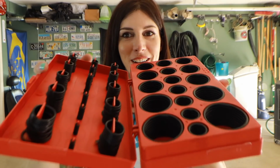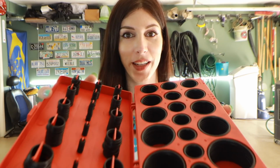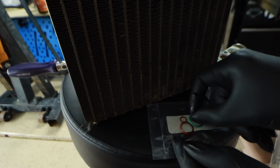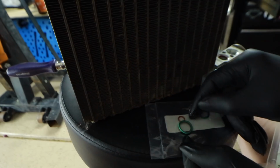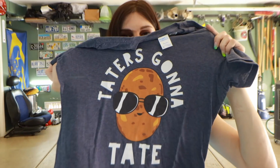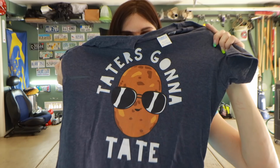Next package from Amazon. Ooh, I've been needing this. That's what's up. Whoever sent me this O-ring kit, thank you. I only have the O-ring kit that has the green AC O-rings that I've been using for everything. And I've been needing one of these. So thank you, whoever sent this. Oh my god. Why? Why? Tater's gonna tate? Thank you.